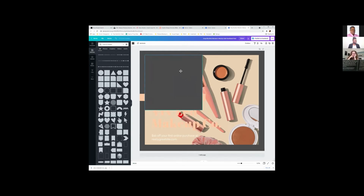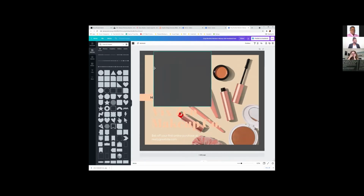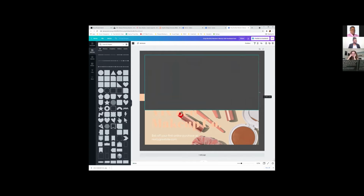And I align the box with the image. The only reason why we're doing it is because we want this picture to look darker, right? But at the same time, we don't want it to be black and white. So the goal is to put the box over it and stretch it so that it aligns exactly with the picture.